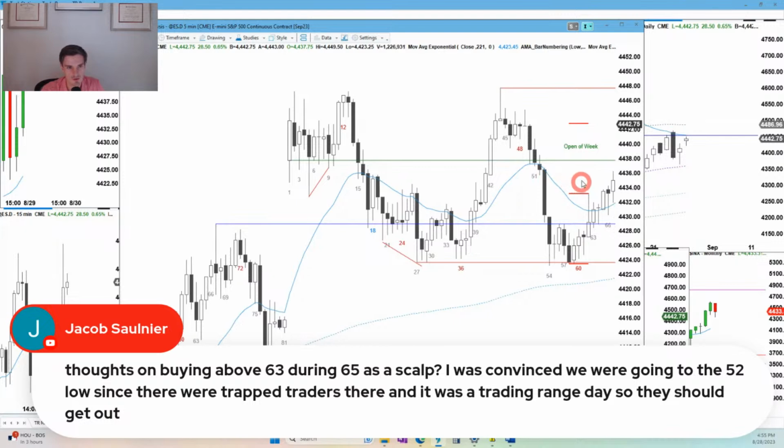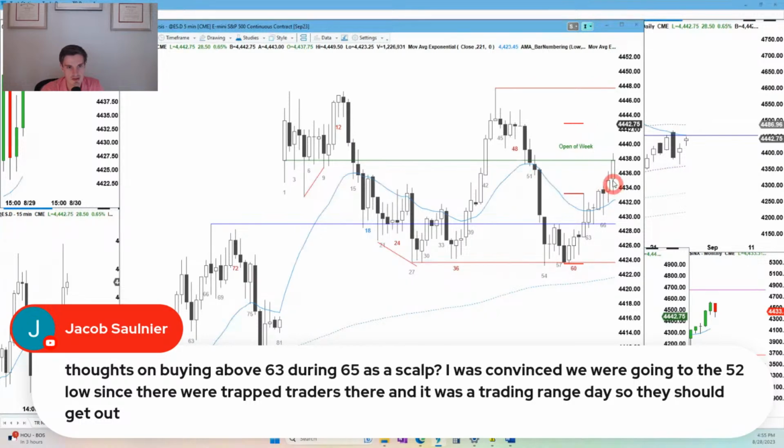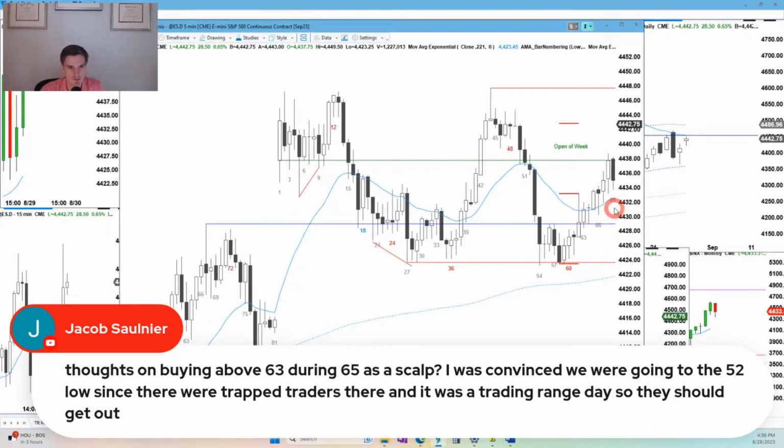Other traders might hold. You can see what's happening. 67 tested the 52 low, and then 68 broke higher. But I'm always thinking about the always in traders. Even if I'm not necessarily trading always in, I'm always thinking about the always in bulls and always in bears. Always in bulls, they buy anywhere and they trail their stop. And there's really no reason for an always in bull to exit their longs yet. Therefore, you technically don't have to be flat at the moment.